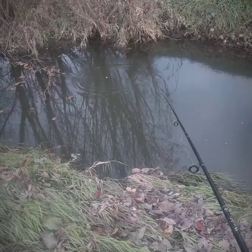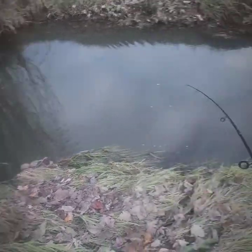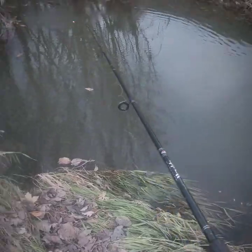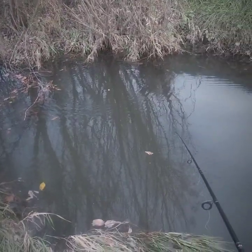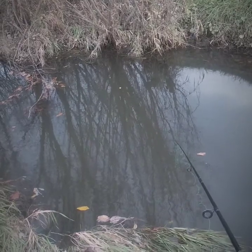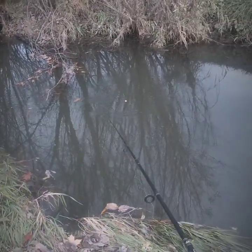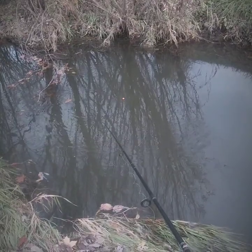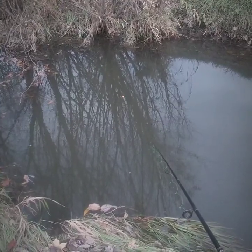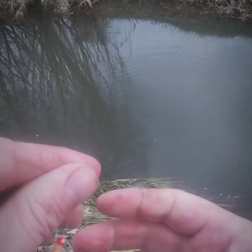So right up in there. Oh, I got too anxious. Watching the line, watching the bobber. Got him. Didn't stand a chance, buddy.